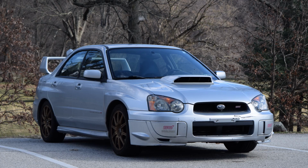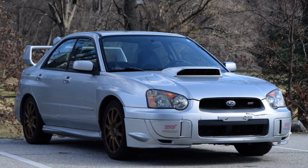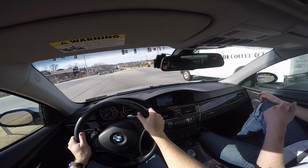Yeah. If you spend enough money, a WRX will be just as fast as an E92 with all-wheel drive. And it will also now be as expensive as a BMW with all-wheel drive. And you know what's faster than a cashed-up bogan Subaru? A bone stock E92.